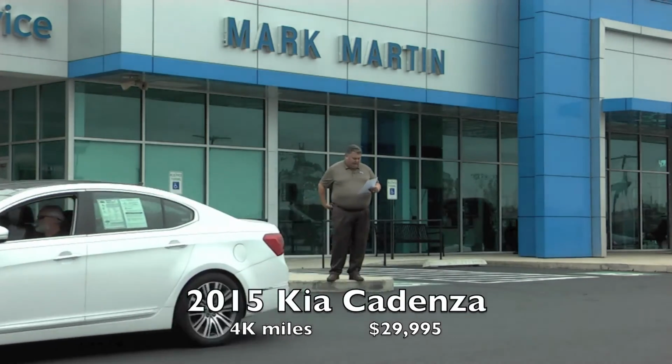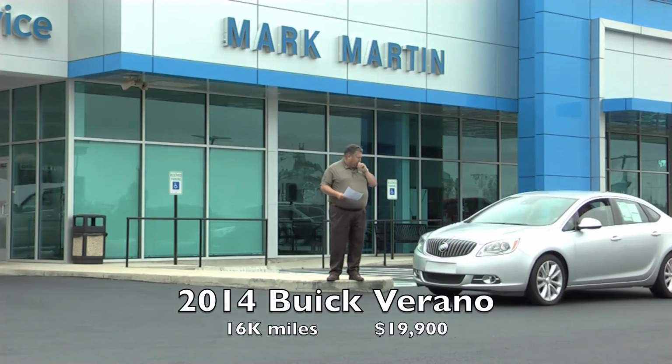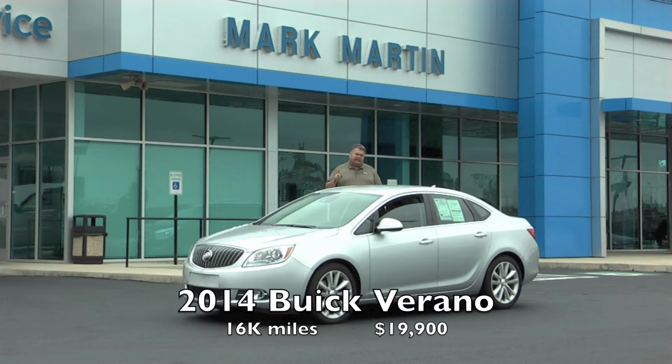I'll tell you what I got right here. I got a little 14 model Buick Verano with the equipment, with the wheels, silver with gray inside, with only 16,000 miles for $19,995. $19,900, 14 Verano, all the whistles, all the bells. Just give me the chance to do business.